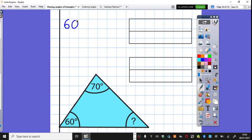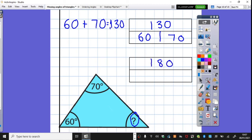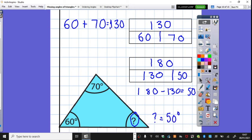So the first thing we're going to do is add together 60 and 70. And thinking about the fact we know 6 tens add 7 tens is 13 tens, we've got 130. So in our first bar model, the representation of 60 and 70, the total gives us 130. Now we need to remember, if we're going to find this missing angle, that all three of these angles are going to total 180 degrees. If I've got the two angles that I know about, which is 130, we need to think about what we're going to do in order to find this missing angle. And this is where our bar model is really useful, because we know we are missing a part. So therefore we need to do 180 subtract 130, and the answer is going to be 50. So our missing angle is 50 degrees for that one.